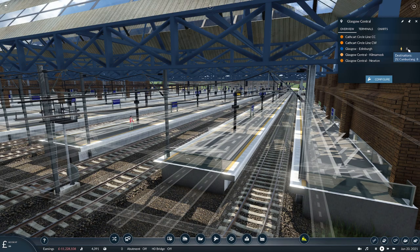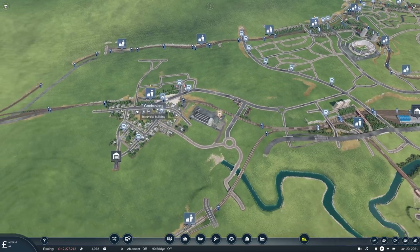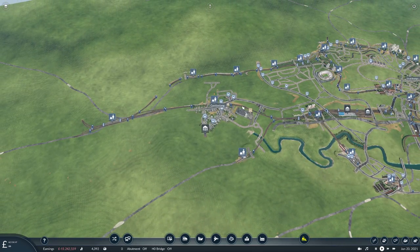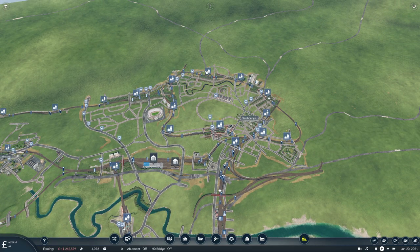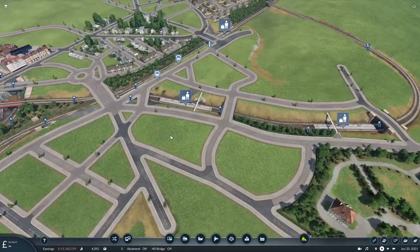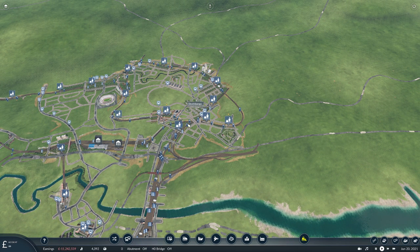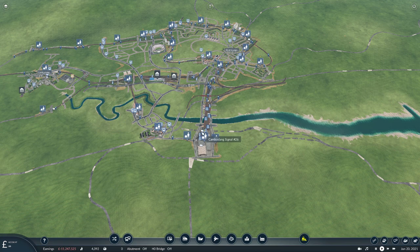There we go. I'd also like to add in, at the end, we're going to add in a new service, and that is the Newton service that heads this way round via Pollock Shields West. Am I right there? Yes, it's heading via Pollock Shields West all the way round here, doing the opposite direction around the Cathcart Circle that our current one does.